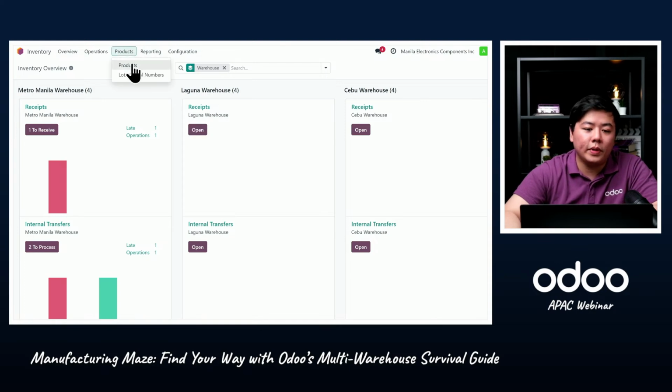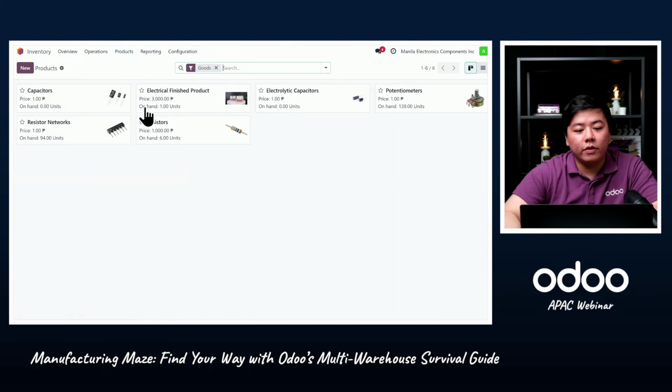Okay, so let's head over naman sa ating products. So for today, let's focus on the product we want to create, at the same time deliver it, and also manage yung ating inventory, no? So let's for example, let's head over to resistors. So this is going to be our finished product that we want to manufacture. So let me click this here.